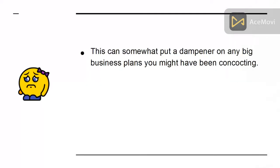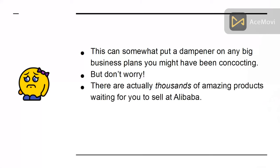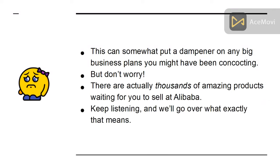Okay, so where exactly do these great products come from? Unfortunately, you can't choose any product you like because there's no guarantee that those products will be available for you to resell. This can somewhat put a damper on any big business plans you might have been concocting. But don't worry, there are actually thousands of Amazon products waiting for you to sell at Alibaba. Keep listening, and we'll go over what exactly that means.